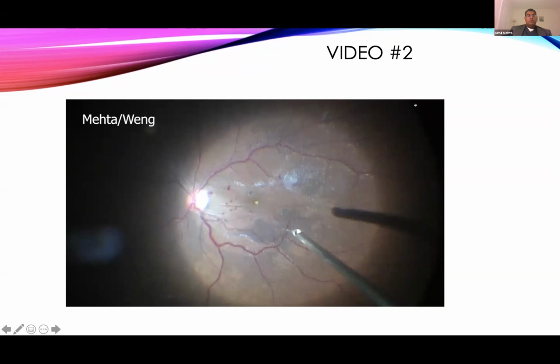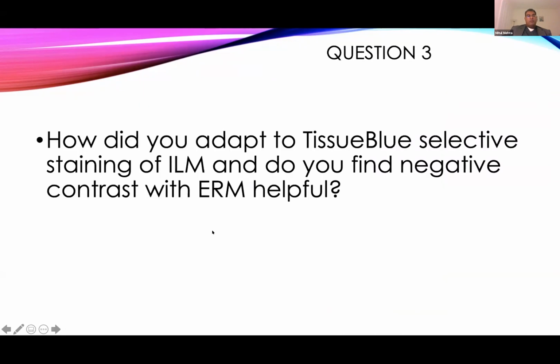But sometimes, especially when it's immature PVR, it's not pigmented, you don't really know where it is other than where the folds are, and you kind of just blindly are picking at stuff. So if you spray it with Tissueblue, it'll negative stain it. But again, like an ERM, it'll hide in the crevices of the PVR. So it helps you identify that.